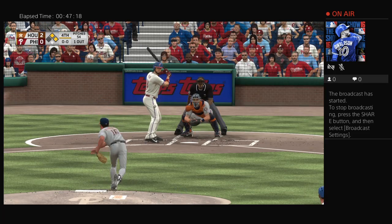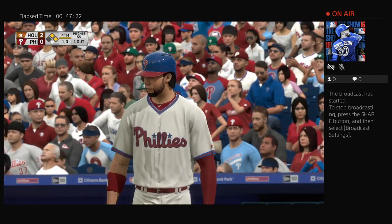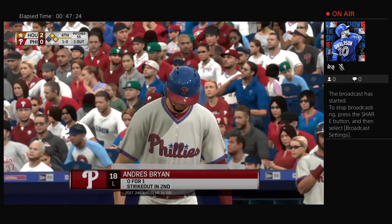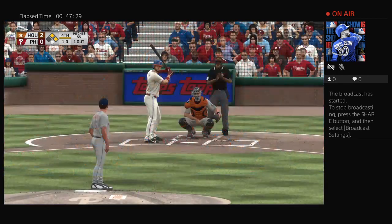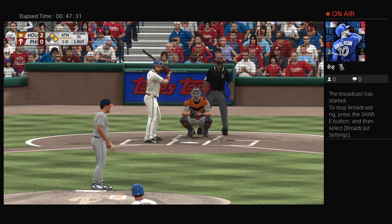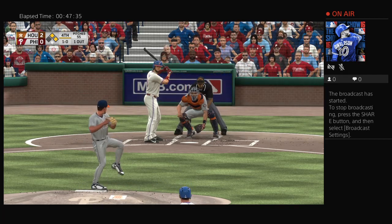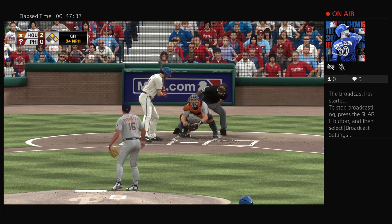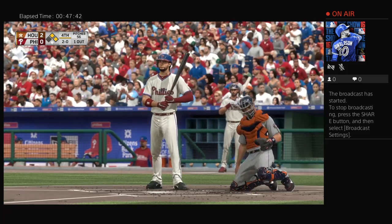Into the box, Andres Bryan, as the first pitch misses to him. It's ball 1. Looking to put the ball in play here. He went down on strikes in his first at bat. And he watches one miss outside. 2-0 now.